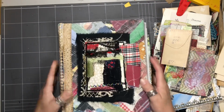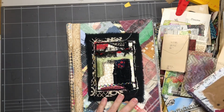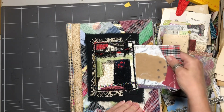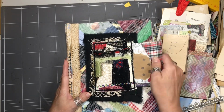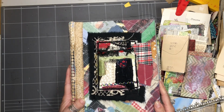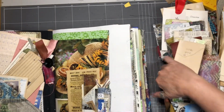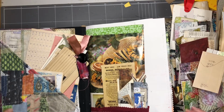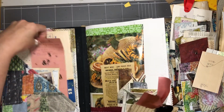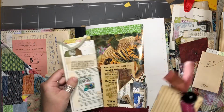So, since you last saw her, she's now sporting a new decorative piece on her front cover, which is also a little hidden pocket, which has this sort of tag tucked in. Over here we have our inside front pocket, and there's a few things in here already, as you can see. Of course, we will add some more because there's always room for more.